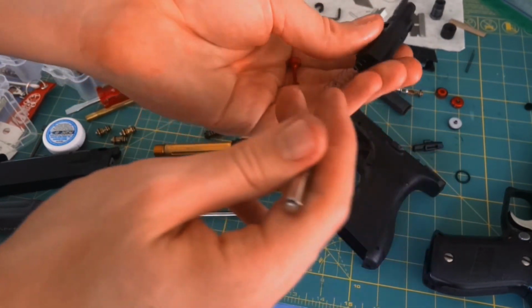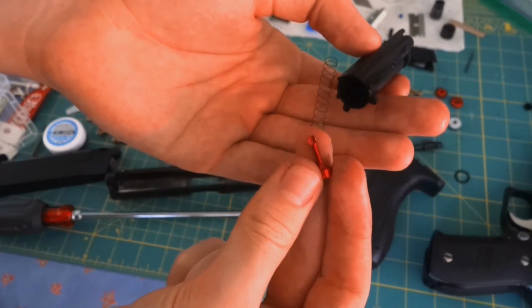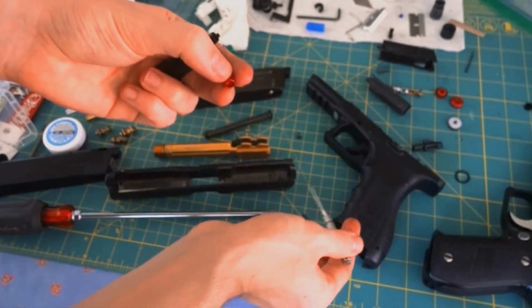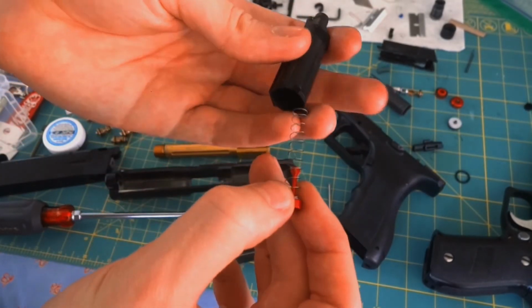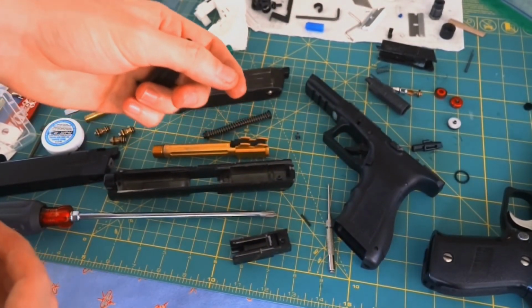This is an aftermarket Angel valve, which actually is performing pretty well for me. I do like it. So the difference here is that instead of having a bulb that the... I just dropped my spring.